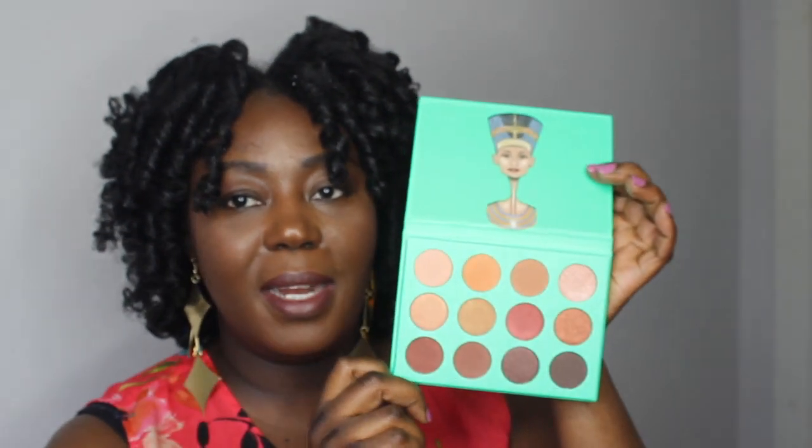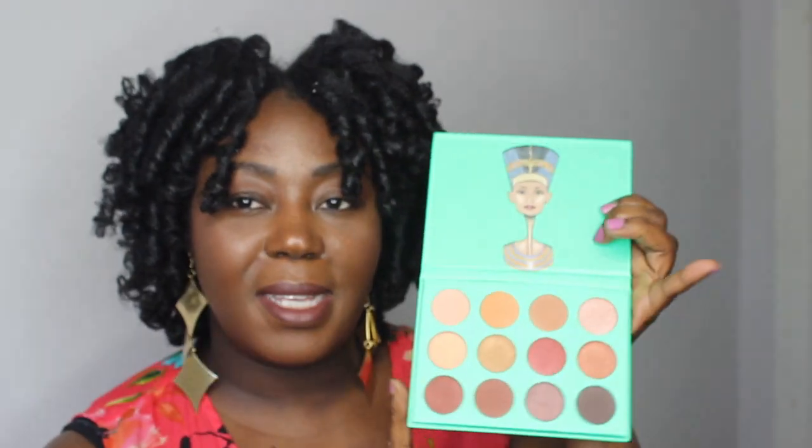The Juvia's Place, this is the Nubian by Juvia's Place. This is one of their older palettes. It's more of a neutral, however, I've never tried it. I've seen so many people do tutorials on this, so I finally decided to try it, and I think this is good. I do have the yellow palette, which I love, and we'll be trying this because it has a lot of neutral colors which I can play with.